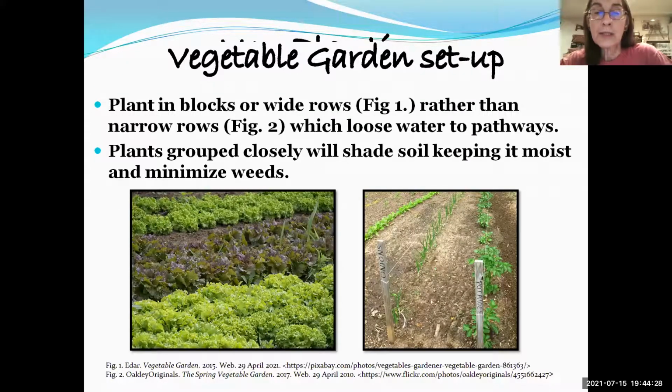Your vegetable garden setup. People do like to plant in rows, as in this picture on the right. That's fine. The only trouble with row planting is that water runs off into the pathways of the rows, and you kind of lose that water.